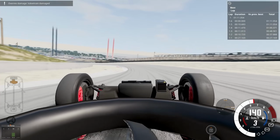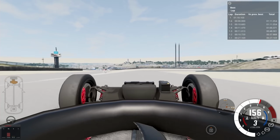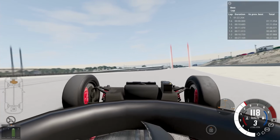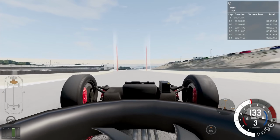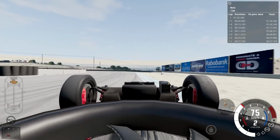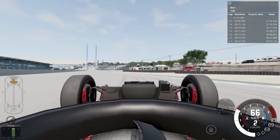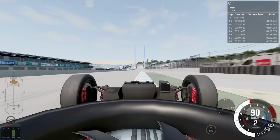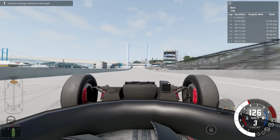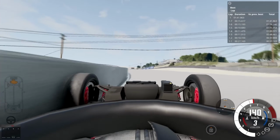How fast here? Oh, okay, quite fast. I feel that there's probably some time to be gained, but I don't think it's going to be huge, comparative to the other lap. Okay, I could have gone a lot faster there. And power out, pow, pow, pow, pow! I'm slower already! Oh my god, I am so angry.